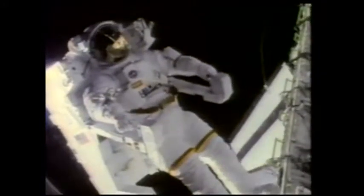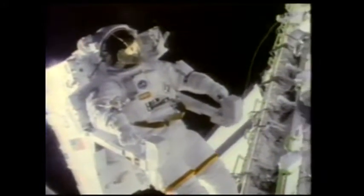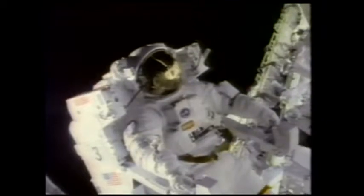EMU. The Hamilton Standard EMU makes space exploration possible. It is indeed the world's smallest spacecraft, providing protection and Earth-like mobility for the astronaut working in space.